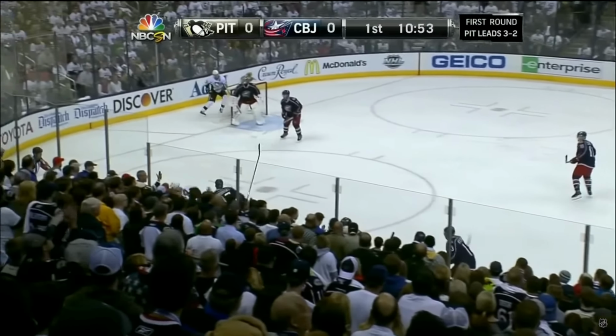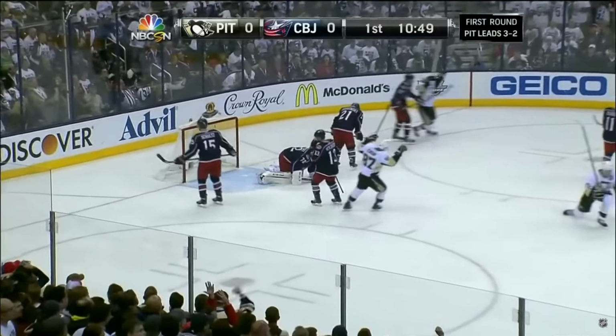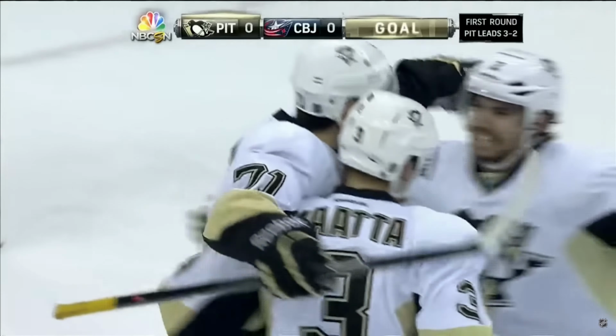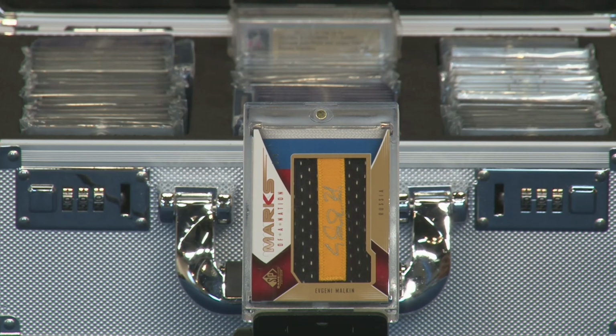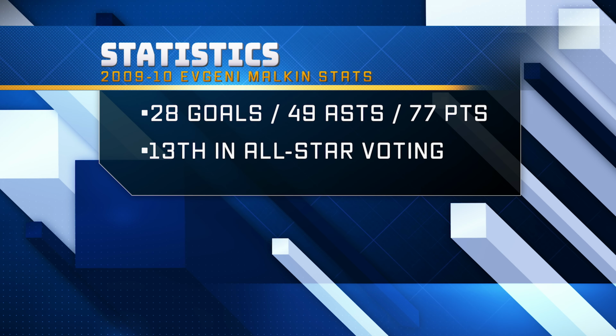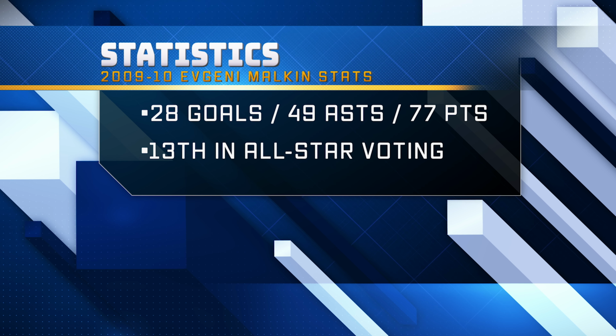And this card right here, in the 2009-10 season, is his 4th year in the National Hockey League, so he had played in the minors for a couple years, and it is also his 4th year in Pittsburgh, where he still is to this day. In this particular season, in 67 games, he had 28 goals, 49 assists, and all that added up for a total of 77 points. That's a pretty impressive stat line. 13th in All-Star voting for the left wing position.